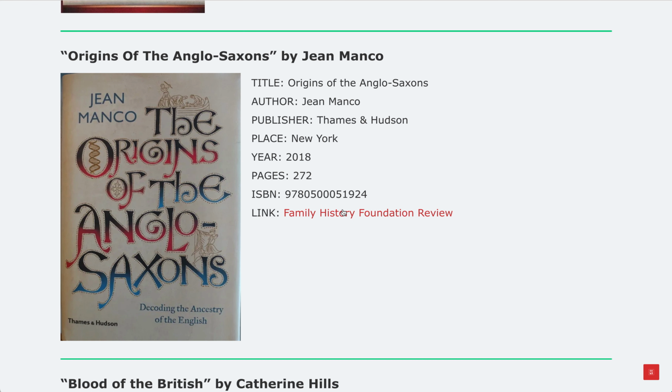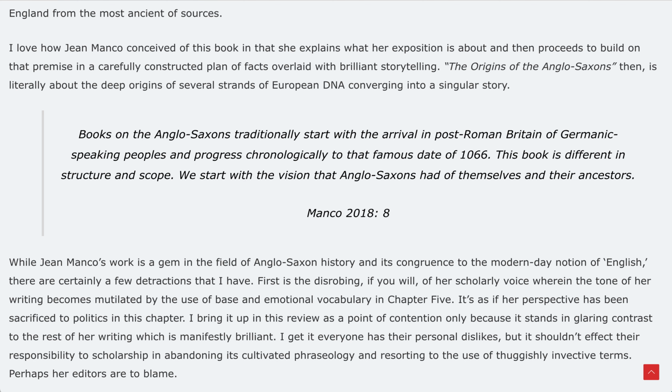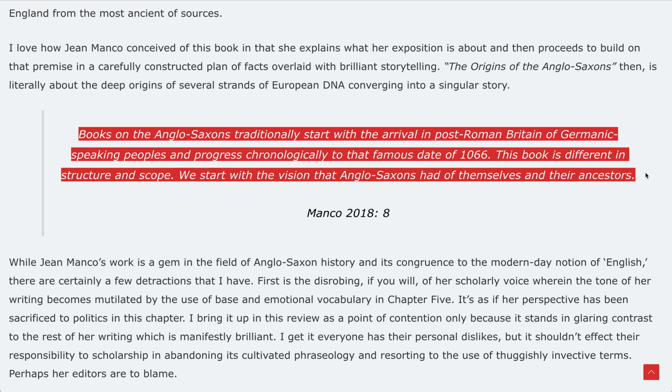And I have a Family History Foundation review of this book. I'm going to pop over there really quickly just to look at what I wrote about it. And just to highlight how she conceived of this book, it is literally about the deep origins of several strands of European DNA converging into a singular story. That's the Anglo-Saxon story. But the quote she has here is very, very powerful.